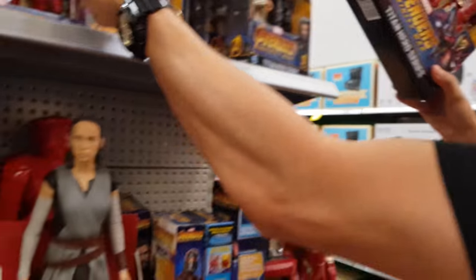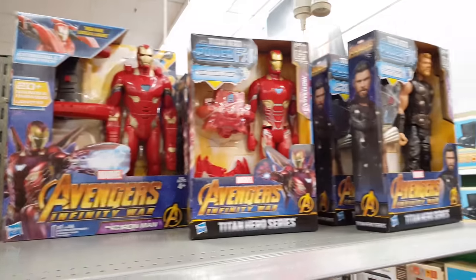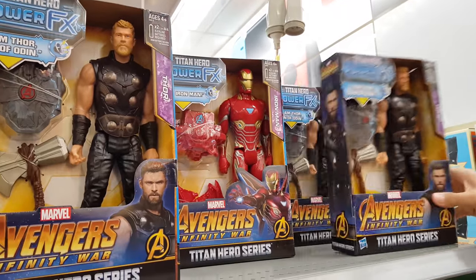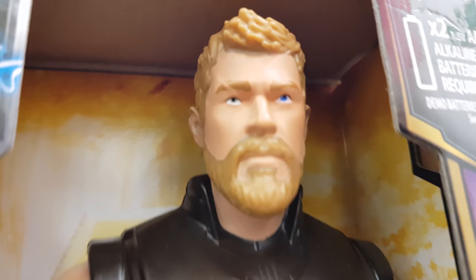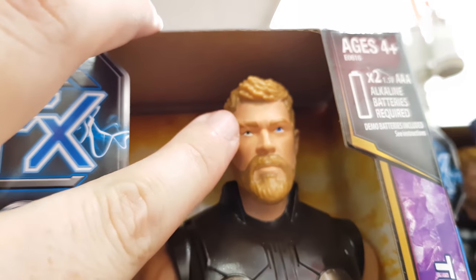We've got this guy here. We've got the Mission Tech. We've got the Power FX version. We have good old Thor without the eye patch in the Hero Fighting series. But he notably has a scar above his eye too, though. So, we think maybe he gets back his eye.